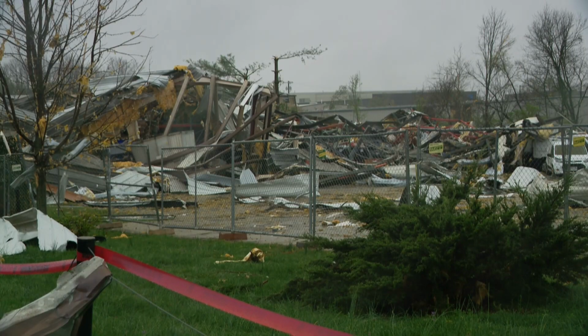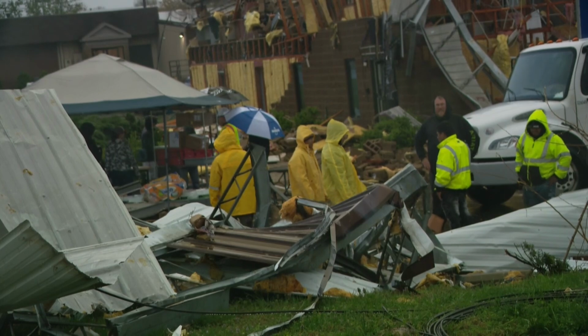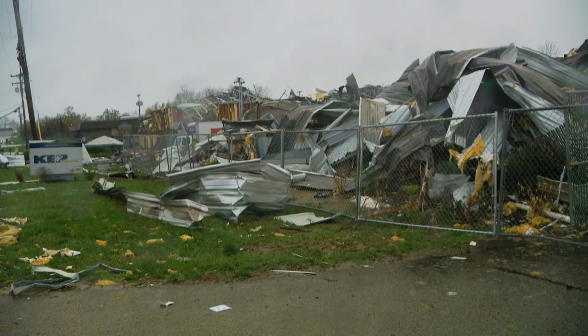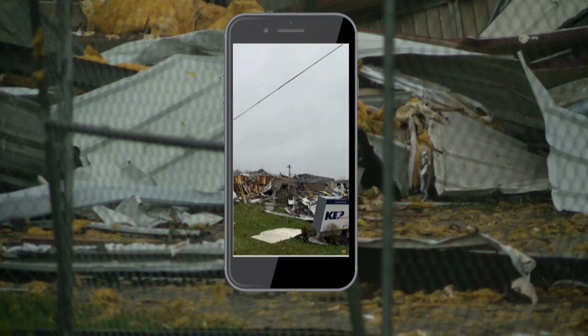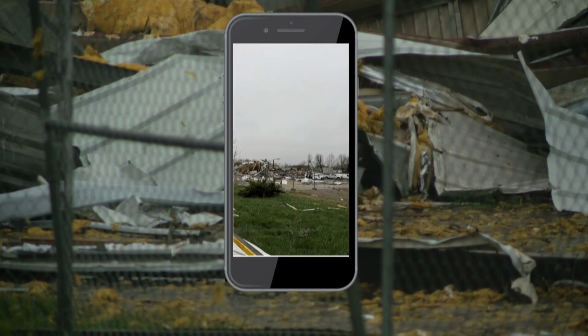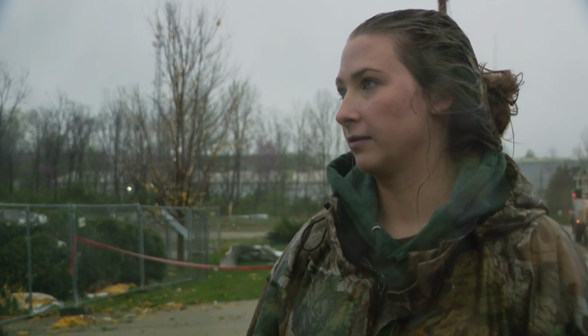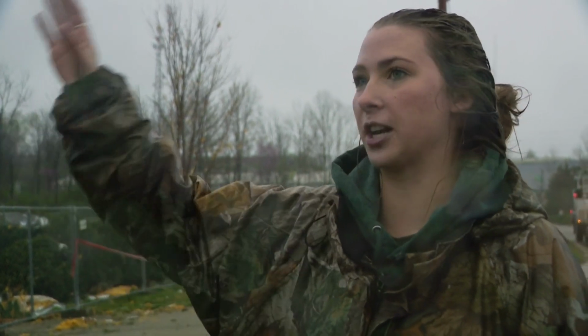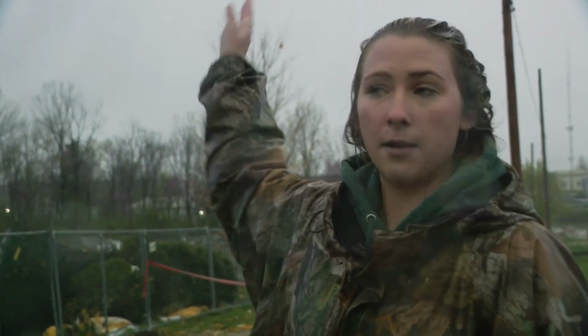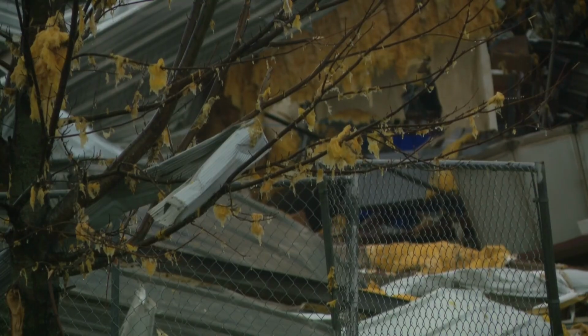The canvassing volunteers are helping out both the city of Jeffersontown and Louisville Metro Emergency Services to document what was left from the storm's path. Their task is to take photos of the destruction for disaster response. But the building's gone. There's nothing. There's insulation, not only here, but it's scattered everywhere. Back behind it, the trees are filled with insulation.